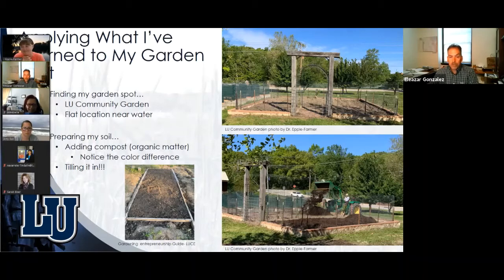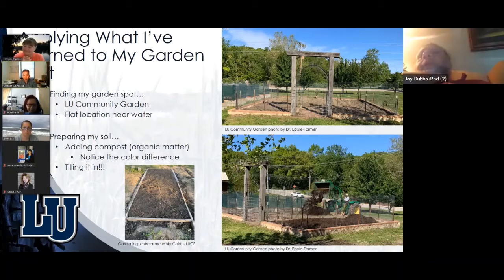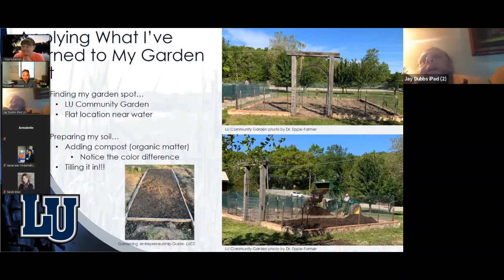Is there more questions there? I have one about the garden planner. I know that Farmer's Almanac has one, and it just seems like it's very expensive. Do you know, can you give us a link on maybe something cheaper that we can use on the computer?